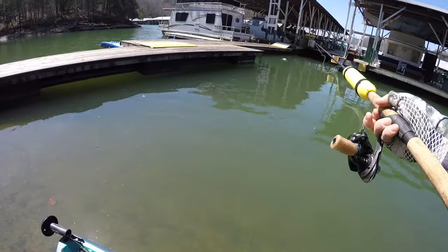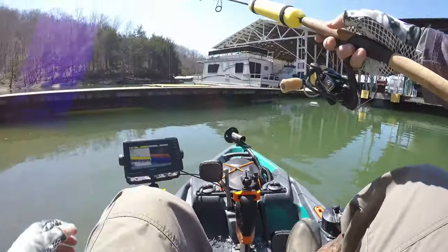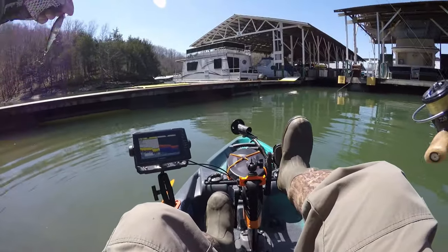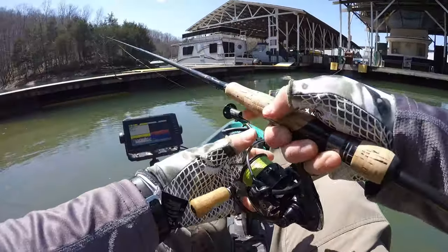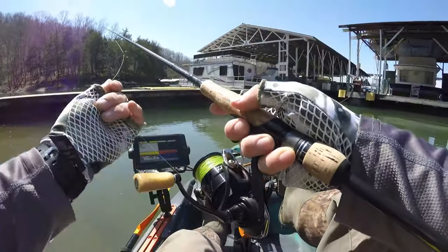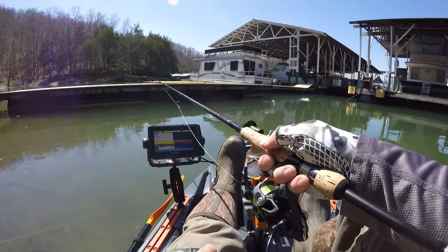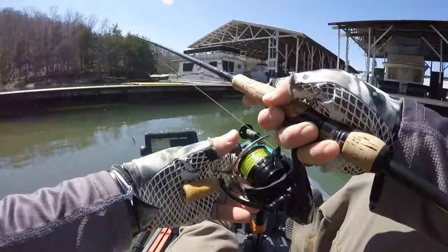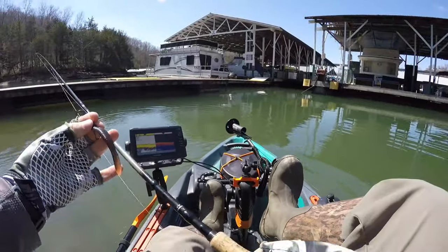I just seen a nice bass under this dock. All right, we got two fish right here in front of me under this dock. See if they won't eat the leech. Man, there's a nice one over there too. It's like a 4-pounder. Hooked up. Oh, I had the big one. Oh my goodness.